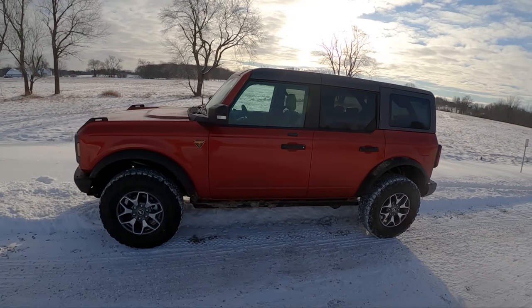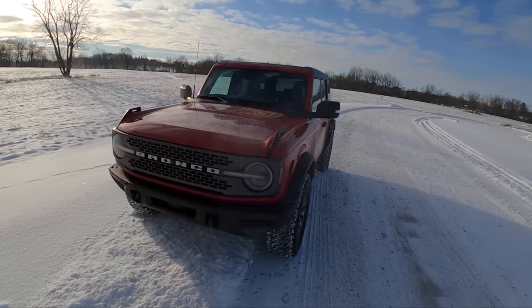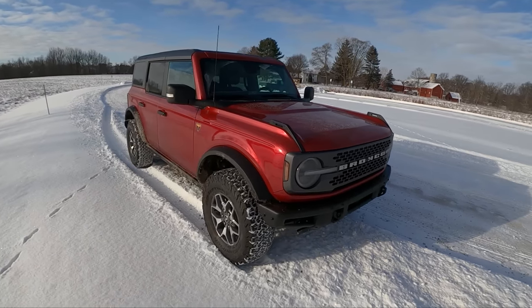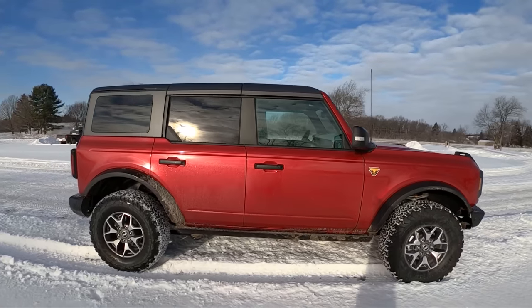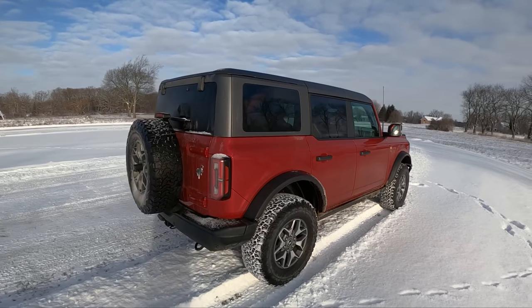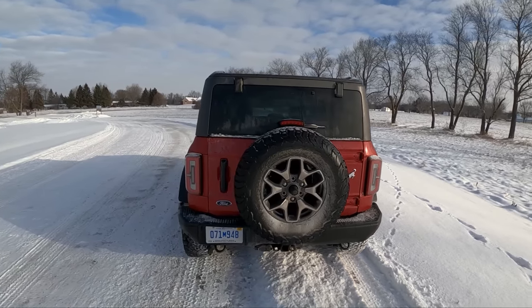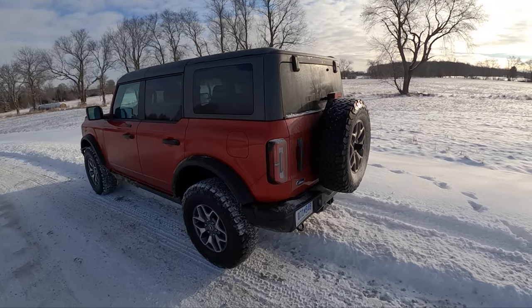I wanted to give you guys some first impressions on what it's like to drive this four-door Bronco. We tested a two-door manual earlier this year, or actually last year in 2021, and I really enjoyed it. We have a hard top in this Bronco, which I actually quite like. Reduces wind noise quite a bit, even though you don't get to enjoy as much top-down action. But for Michigan winters, it's a pretty ideal setup.